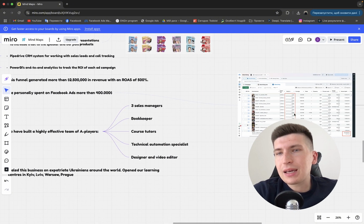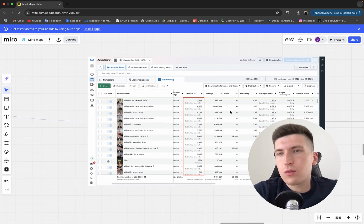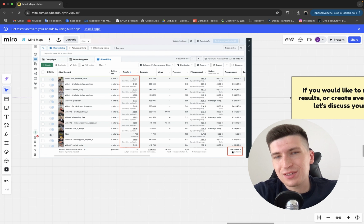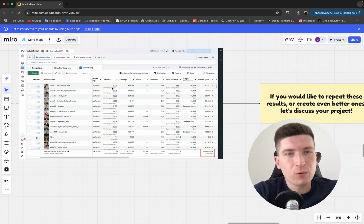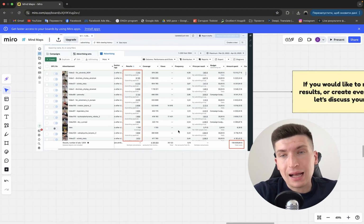And here I can share with you some proofs. It's a screenshot of one of our business manager and ad accounts. Here you can see the total ad spend of $138,000 and the amount of leads that we generated for our funnels and the average price per lead. So we achieved the KPI, and you can see here that it was a lot of leads and we had a lot of successful ads. And here we tested more than 1,900 ads.